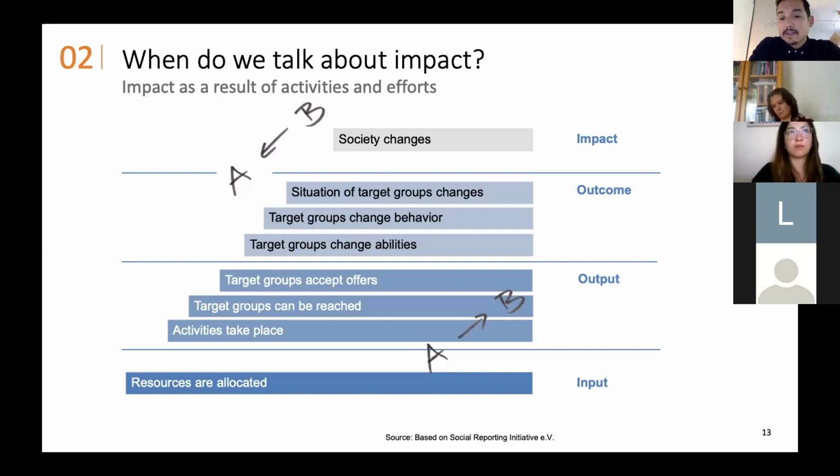And you can see this is based on the Social Reporting Initiative, but this kind of comes out of a development context where it was more about social projects. So usually white people going to sub-Saharan Africa and trying to offer any services that they think would be helpful, and this tool was supposed to make them more legitimate and more efficient in doing that. And then obviously the holy grail of every impact chain is society changes. Okay, so what is the systemic level that changes and how can we reach that?